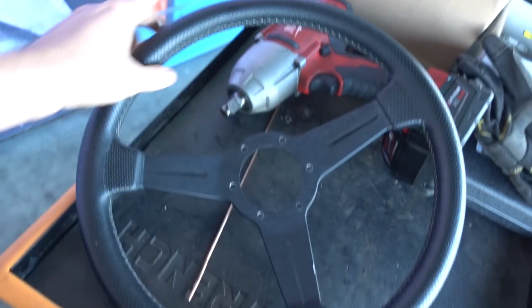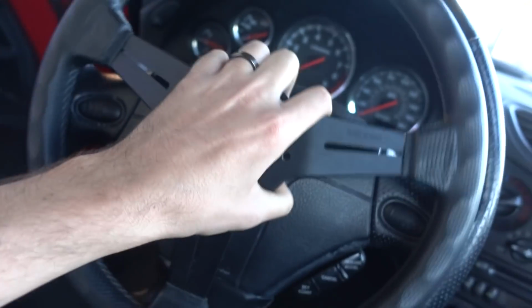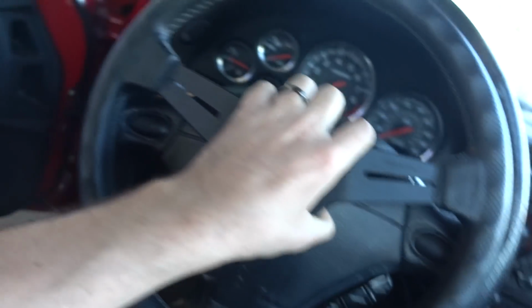So I took the Nardi wheel off my old JZX. This thing goes with me to every car, never sell with the steering wheel. Good thing is, as you can see, it's a little bit smaller in diameter, and I got a bunch of spacers, so I can actually space this thing out, have a little bit better driving position. I like the wheel close to me for whatever reason.